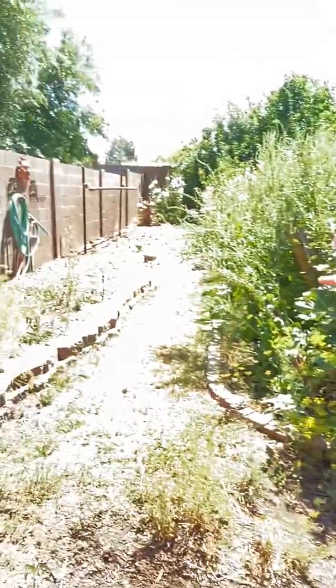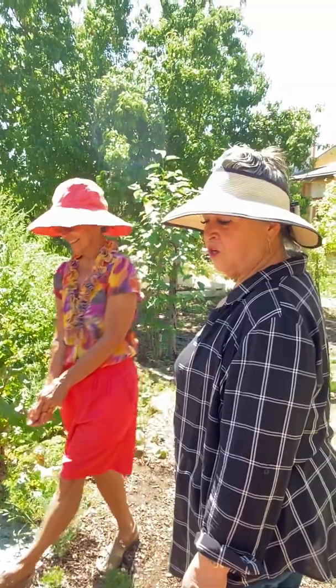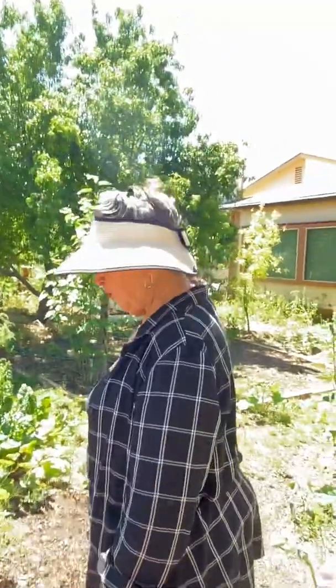You'll be putting winter squash along here? Is that what your intent is? No, it's the heat. The heat is too intense right now. Go ahead, Marge. What was your question? The question was if I was going to put in winter squash or cucumbers. Oh. This is too hot. That's why I'm focusing on preparing it for the winter.